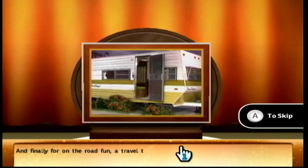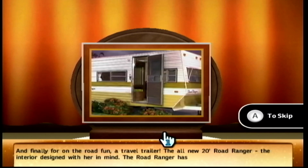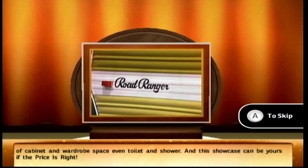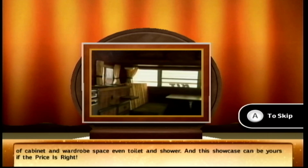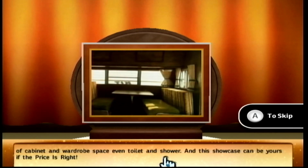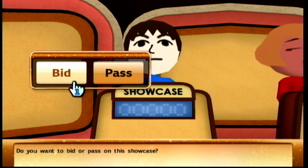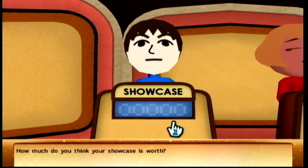And finally, for on-the-road fun, a travel trailer. The all-new 20-foot Road Ranger. The interior designed with her in mind. The Road Ranger has stove, refrigerator, sink, plenty of cabinet and wardrobe space, even toilet and shower. And this showcase can be yours if the price is right. Do you want to bid or pass on this showcase? You've kept the showcase. How much do you think your showcase is worth?